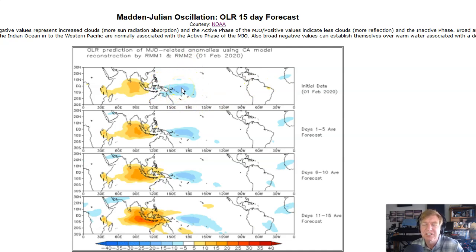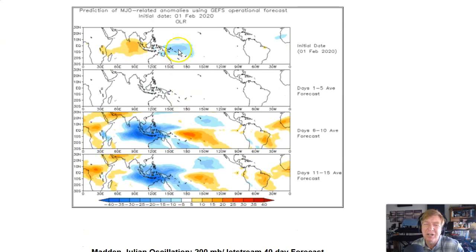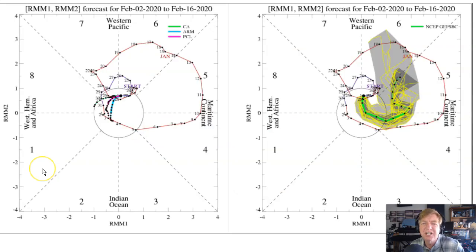So Kelvin wave generation area right in that area. According to the statistic model, we're in some weak phase of the active phase of the MJO, and it's supposed to hold for the next 15 days. Now, the dynamic model says, yeah, we're kind of in that, but 5 days from now it's supposed to be gone, and if anything, the inactive phase magically just blooms and then starts easing its way out of the picture 2 weeks from now, while the active phase builds over the maritime continent and starts easing into the West Pacific. So there is considerable disagreement between the two models as to what the forecast is going to be regarding the MJO.